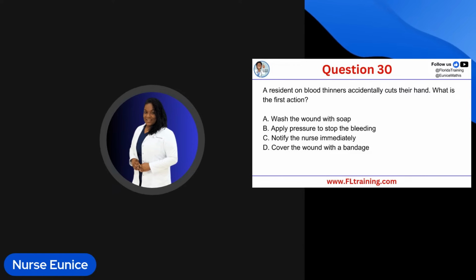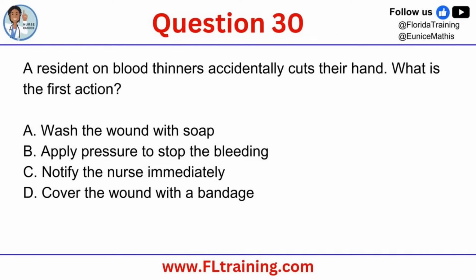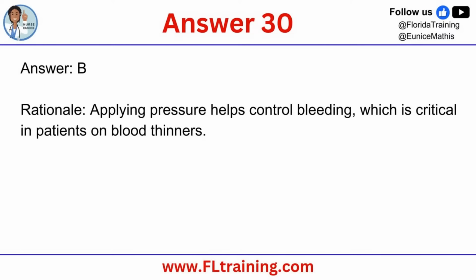You are such great healthcare providers. I am so proud of you. All right. So if someone's cut, you apply pressure and then you scream for the nurse. It is B, everybody. Applying pressure helps control the bleeding, which is critical in patients on blood thinners.